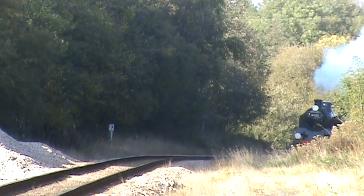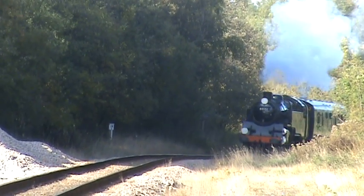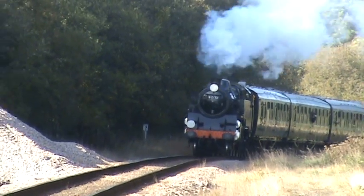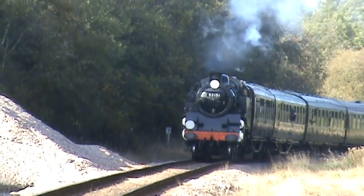Working back to Sheffield Park, 80151 passes the site of West Hoathly Station before dropping down into Sharpthorne Tunnel with the 2:25 p.m. service from Kingscote.